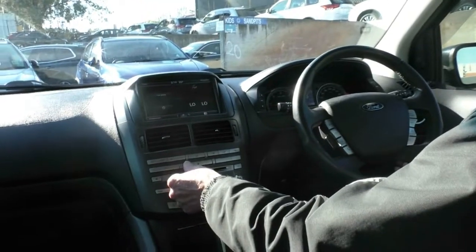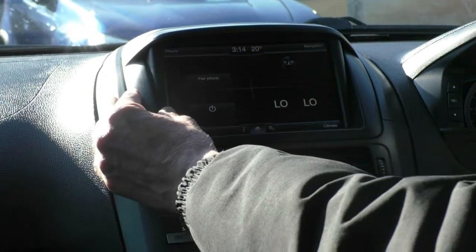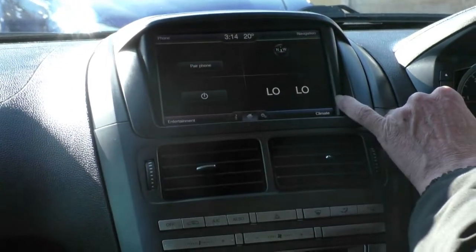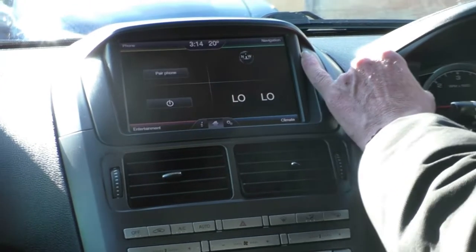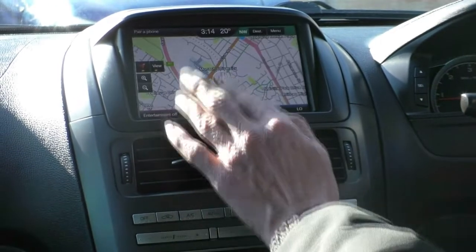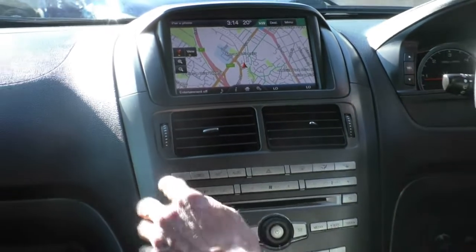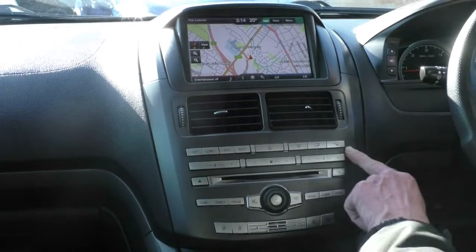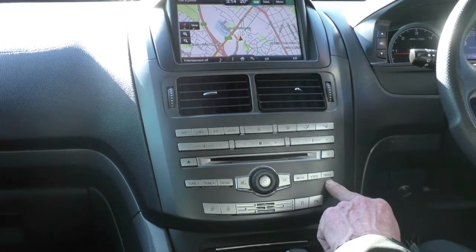Moving into the centre section now, a number of things. Our multi-function screen just shows us our options: pairing the phone, audio, our dual zone climate control, air conditioning and heating, our navigational direction as well. It's a touch screen, and you can also control it by the buttons down here. As I mentioned, all of our master controls for the air conditioning, all of the master controls for our audio.